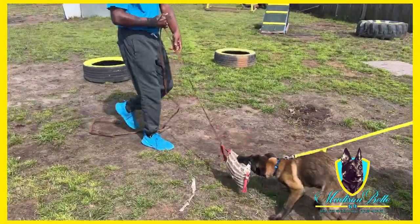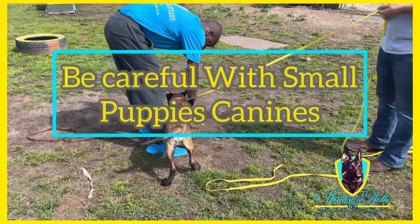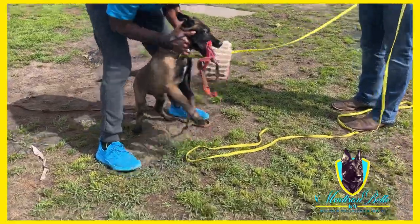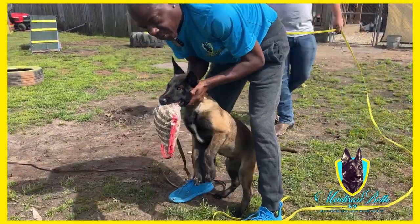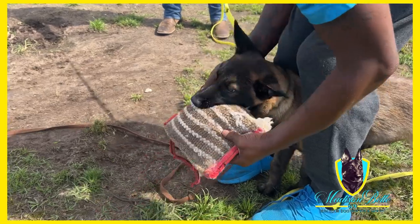Now, I don't want to pull his teeth too hard because he's a puppy. I don't want to yank him out. Look at that. I don't want to do too much because he's young. You'll start to get more pressure. You can see he's got it in his mouth. Now, if I want to push it in there, good boy, see?